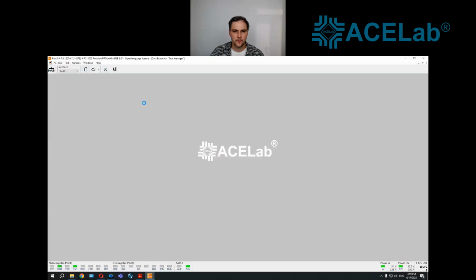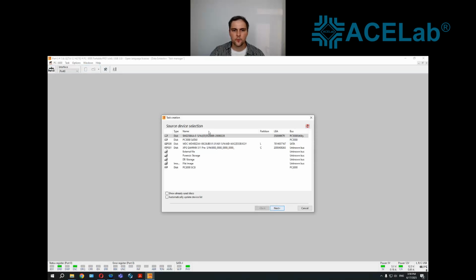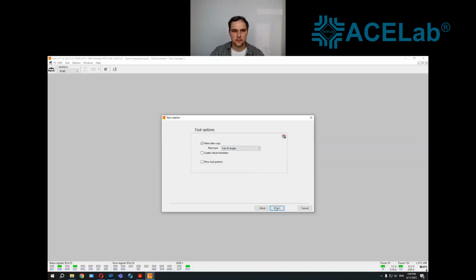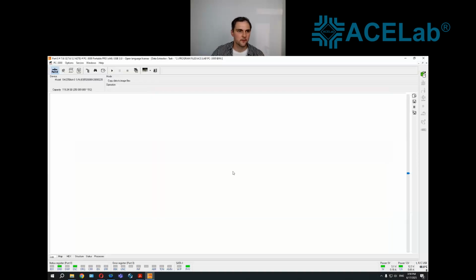Okay, let me set it up. Here we can see our connected drive, which is connected to the PC3000 utility. We're going to select it. We can do imaging to another drive connected to PC3000, or another drive connected to our desktop or laptop computer. We can do a copy on a network drive. It doesn't matter. For now, I'm simply making a copy into the task folder, which was created on my local hard drive.